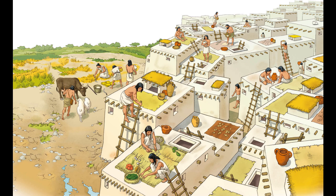Okay, so first things first. Why build a city with rooftop access? Was it for defense or something else entirely? Well, the sources we have point to defense as a likely factor. I mean, imagine trying to invade a city where the walls are also the streets. It'd be pretty confusing and difficult. Right, like a giant maze. But wouldn't that also create an incredibly tight-knit community?